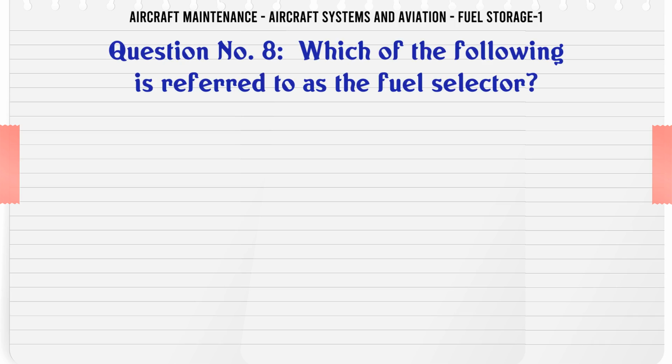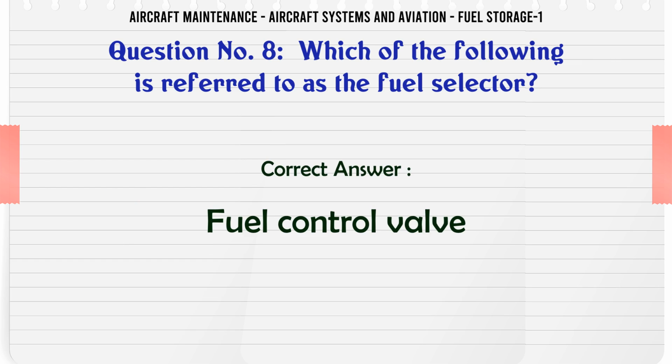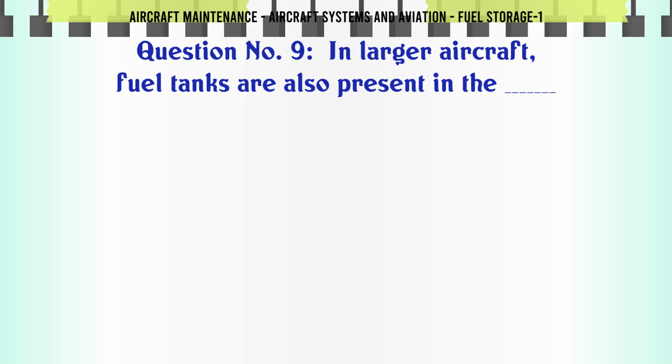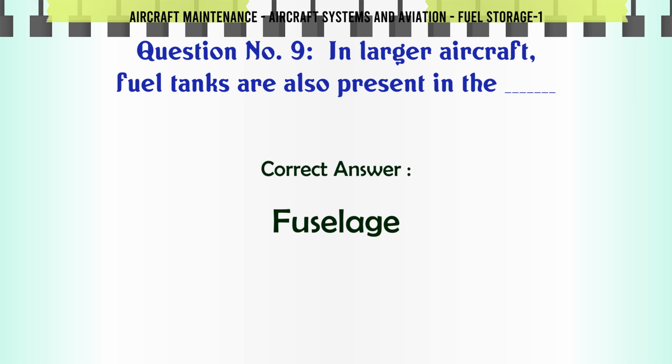Which of the following is referred to as the fuel selector? A. Fuel control valve, B. Fuel pump, C. Fuel hose, D. Fuel tank. The correct answer is fuel control valve. In larger aircraft, fuel tanks are also present in the A. tail, B. fuselage, C. nose, D. rudder. The correct answer is fuselage.